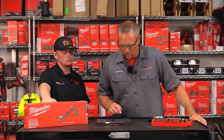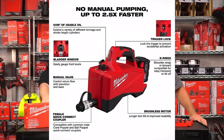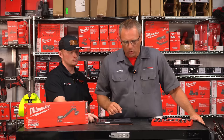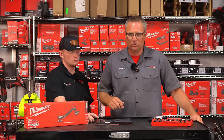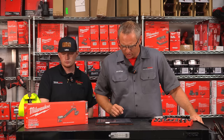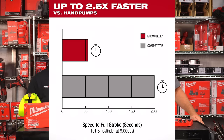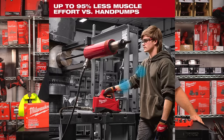And guys, I want to pop a picture up here of the brushless hydraulic 10,000 PSI pump. Any of you guys that are in a body shop, you might be running a frame machine, or maybe a Porter Power, or you're needing something that is an auxiliary pump. This thing right here is really going to set the industry off. It is 2 times faster than a regular hand pump. You spend up to 95% less of your muscle and hand strength.